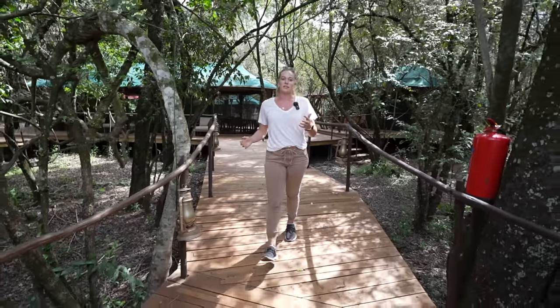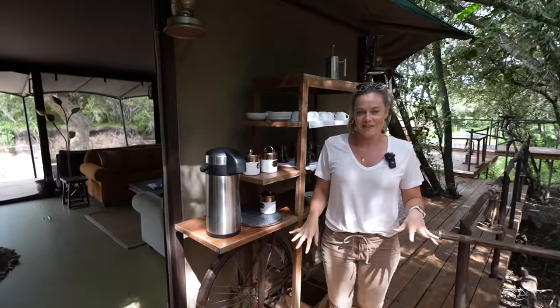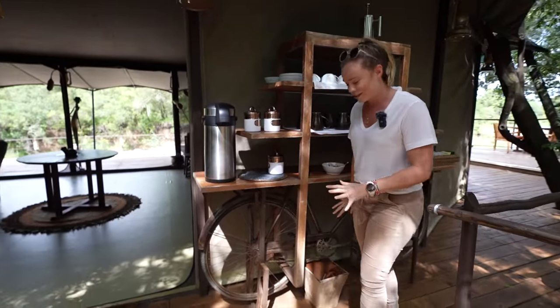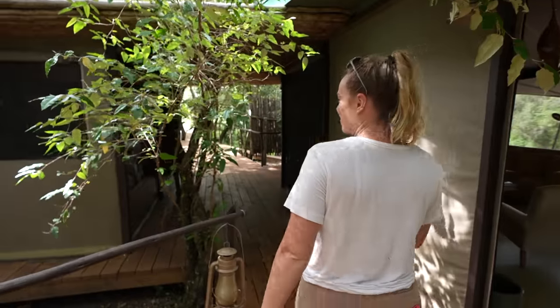Then you have behind the dining area. This is the cutest little tea time spot that I've ever seen. My favorite is just the decor of it, the fact that it's sitting on a bike. Anyway, had to point that out. You come this way to the bar.